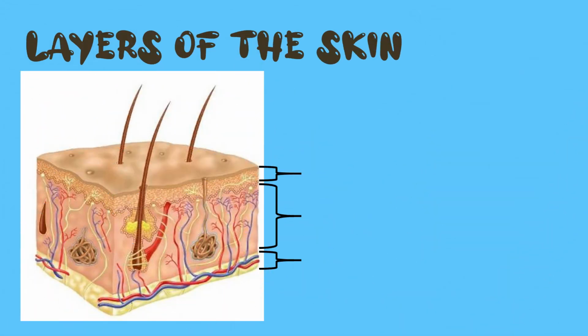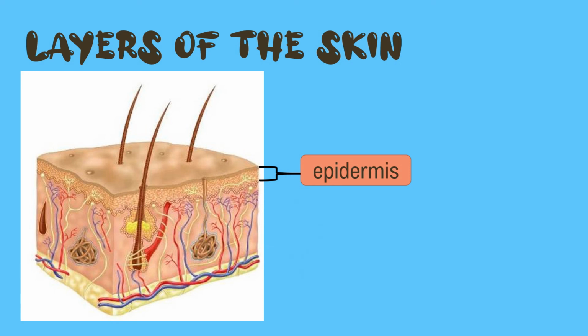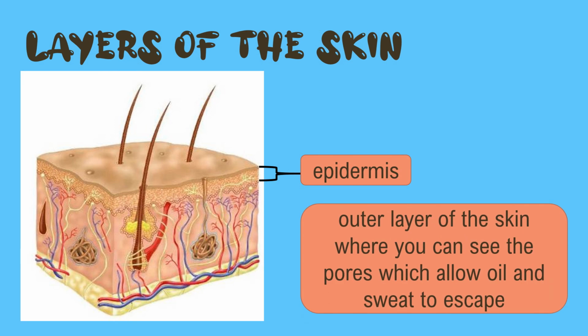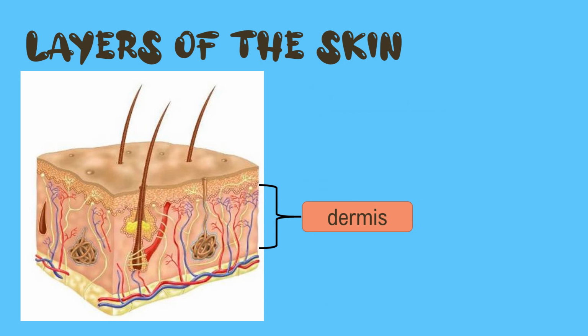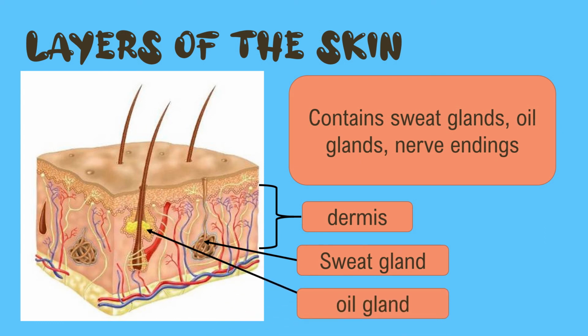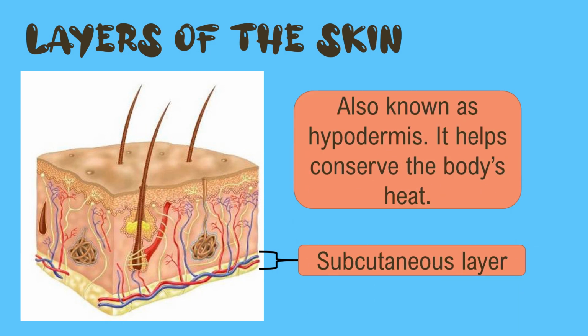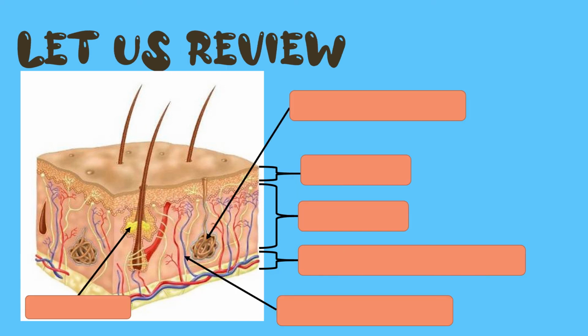The layers of the skin: epidermis, dermis, and the subcutaneous layer. In the epidermis, it is the outer layer of the skin where you can see the pores which allow oil and sweat to escape. The dermis contains sweat glands, oil glands, and nerve endings. Subcutaneous layer, also known as hypodermis. It helps conserve the body's heat. Let us review.